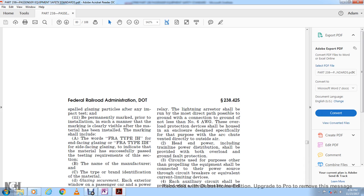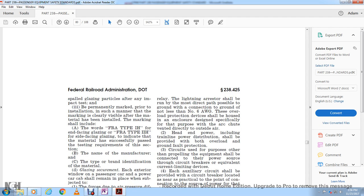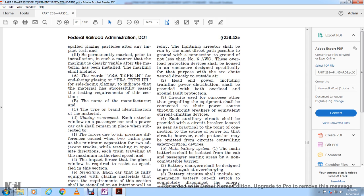The marking shall include the words FRA type IH for end-facing glazing and FRA type IIH for side-facing glazing, indicating the material has successfully passed the testing requirements of the section, the name of the manufacturer, the type or brand, and an indication of the glazing securement. The exterior window glazing in the cab car or power car cab shall remain in place when subject to the force of the air pressure difference caused by two trains passing at the minimum separation of adjacent tracks, while traveling in opposite directions, each traveling at maximum authorized speed. The impact force the glazed window is required to resist is specified in this section.